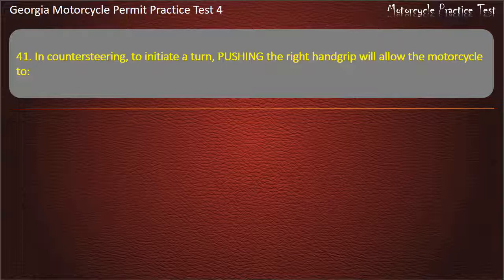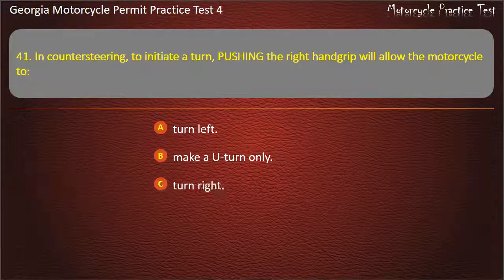Question 41. In countersteering, to initiate a turn, pushing the right hand grip will allow the motorcycle to turn left, make a U-turn only, turn right, stay straight on course. Answer. Turn right.